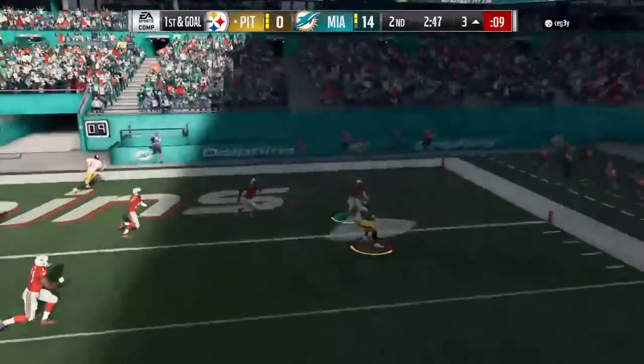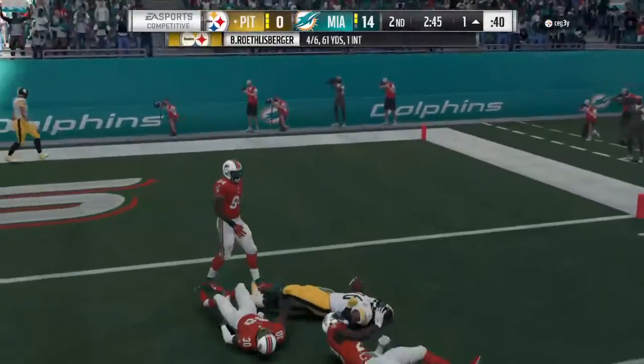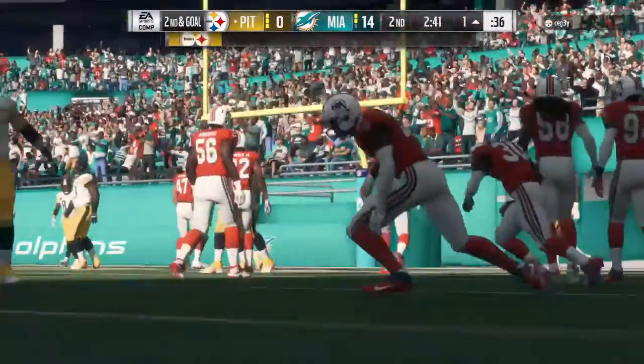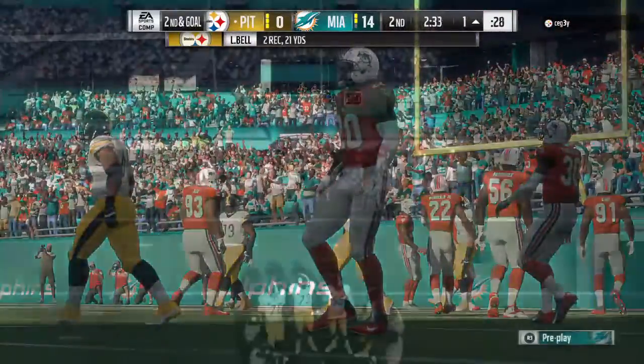From the shotgun, it's Roethlisberger. And he's got it. And he'll be brought down right on the edge of the goal line at about the 1-yard line. He'll get only 2 there, and it's 2nd and goal.